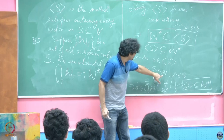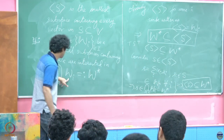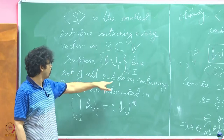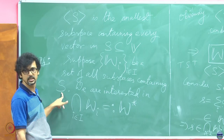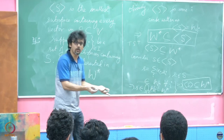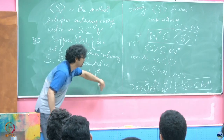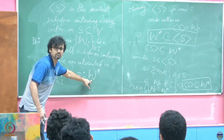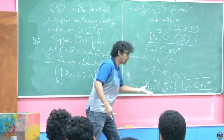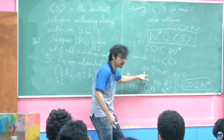So s I belongs to S, but s I being contained in S means it is contained in every WI, because what is the definition of WI? WI is a collection of all the subspaces which contain S. That means every object in S is contained in every WI. So these s I's which are coming from S must be contained in every WI. If they are contained in every WI, they must be part of the intersection of all those WIs. That means they must be part of W star. So every s I is part of W star. W star is a subspace. So therefore, a linear combination of all those s I's which are coming from W star, as we have seen, must also be a part of W star. But that is nothing but s, the linear combination of those s I's.